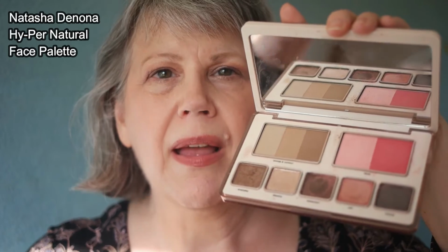If I use my fingers and I pick up, then I can pick up just this part of the blush, or I can pick up this one, and then I can apply this to my skin and then buff it in. And that actually kind of works, but they're not really suggesting you do it that way.